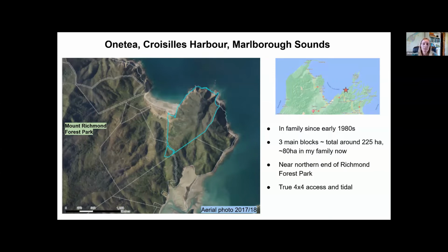So this particular talk, I'm going to be talking about a place in the Marlborough Sounds. This is a special place called Ornatea. It's in Cressel's Harbour on the very western side of the Marlborough Sounds, near Okiwi Bay. Some of you might know where that is. My family bought it in the early 80s, and it's a really cool place. The very northern part of the Mount Richmond Forest Park comes up in the upper catchment of it.